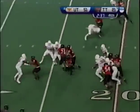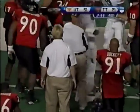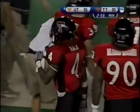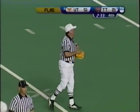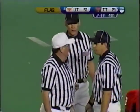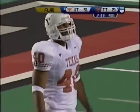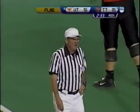Here's Johnny Mack. Dancing around, gets up to the 30-yard line, looking for some running room to the 37-yard line with 2:33 to play in the ballgame. Yeah, we have another penalty flag thrown. Little chippy play behind the action. Couple guys getting into it. Let's see what Steve Yuschek and his officials come up with here. Steve Yuschek's arm from throwing flags today. He's going to have to ice it down.